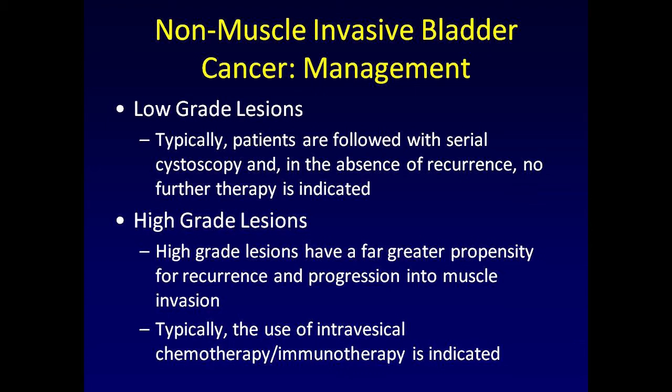Typically, when patients are diagnosed with a low-grade lesion, they can be followed with serial cystoscopy, and in the absence of recurrence, really need no further therapy. However, if a patient has recurrent low-grade urothelial carcinoma, then we seek other options, including mitomycin C, which I'll talk about.